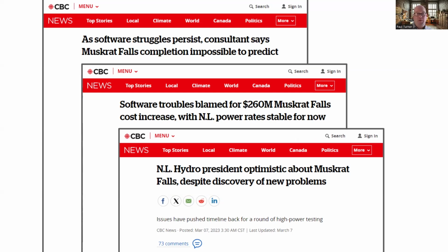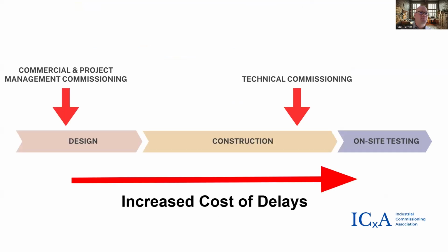So I can't comment too much more on Muskrat Falls because I wasn't there, but from the public inquiry and these public headlines, you can see the two different approaches that management took for commissioning and the resulting public scrutiny that Muskrat Falls had to endure by deferring commissioning to later stages in the project. No management team wants a public inquiry document titled A Misguided Project.